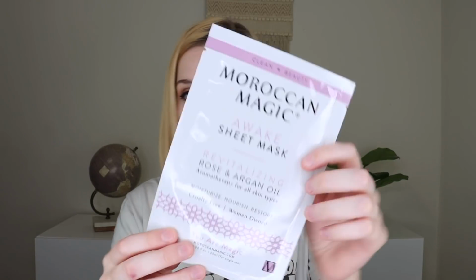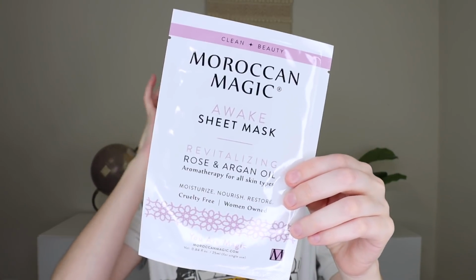She means skiing in German, so I don't know where that came from. This is revitalizing with rose and argan oil. It moisturizes, nourishes, and restores. Cruelty-free and women-owned. So it says, get ready to love the mornings.